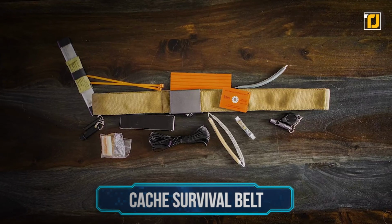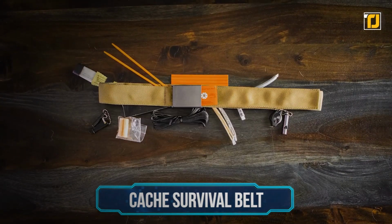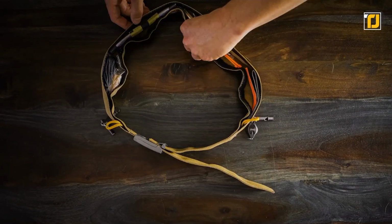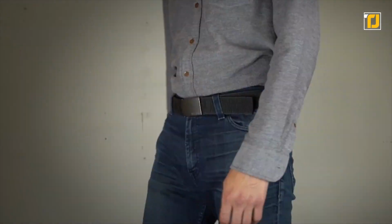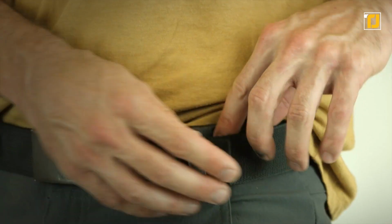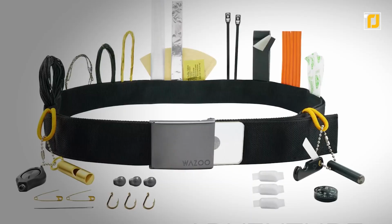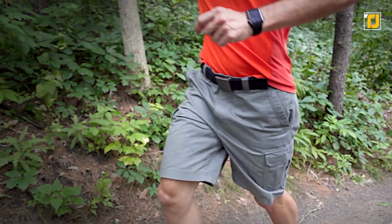Number 4. Catch survival belts. The Catch survival belt can be that trick up your sleeve that ends up saving your life. It's a belt that doesn't look half bad and can fit an entire survival kit inside without looking too bulky or getting stiff. The belt is an ideal option for anyone who wants to covertly carry their belongings anywhere, not just on a camping trip.